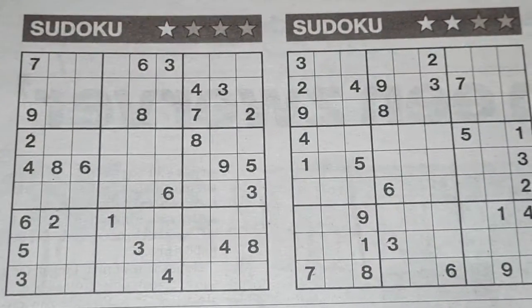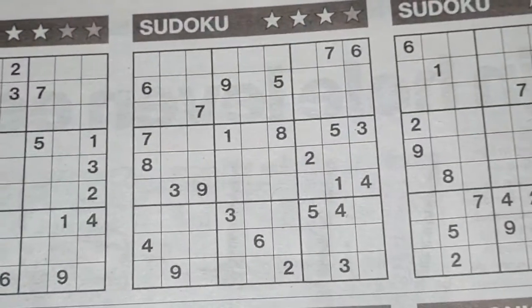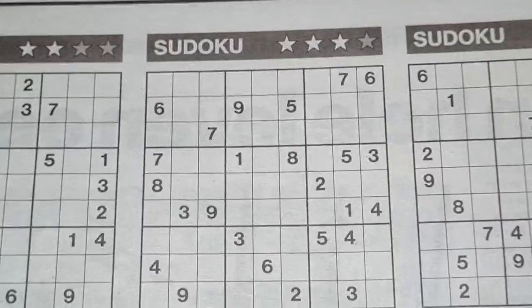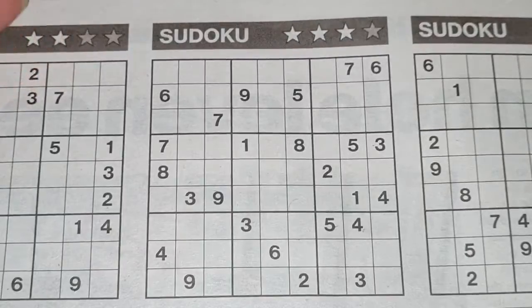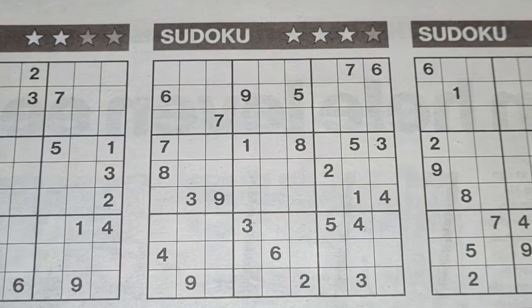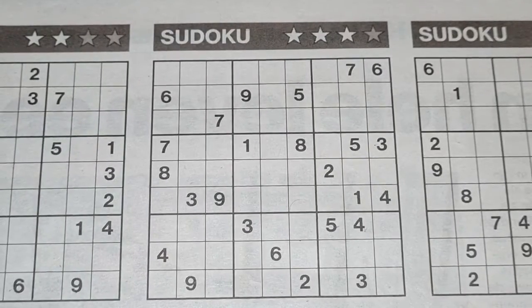We have here in this additional Sudoku with 1 star, 2 stars, 3 stars, and 4 stars. Then we have a tectonic with 4 stars, tectonic with 1 star, binary number 1, binary number 2. So total of 8 extra Sudokus, and I won't do them all. Only 4 of them I will solve. I will solve the 3 stars, the 4 stars Sudokus, an additional with 4 stars, and one binary puzzle.